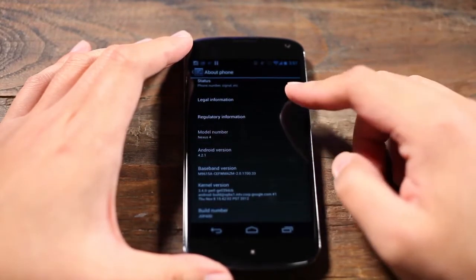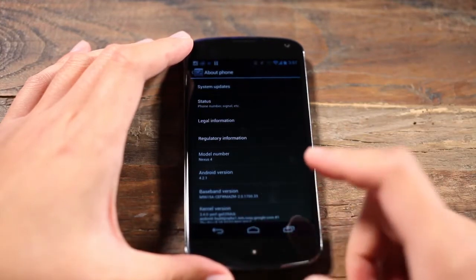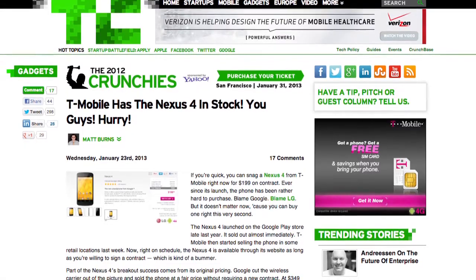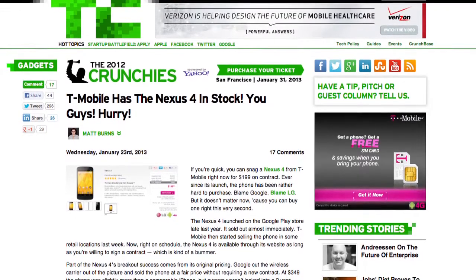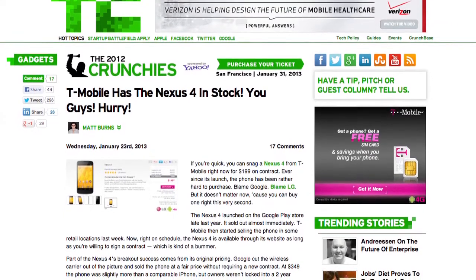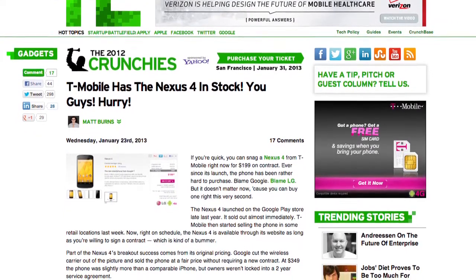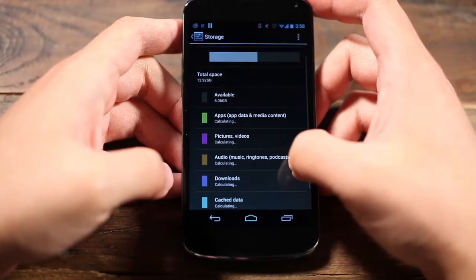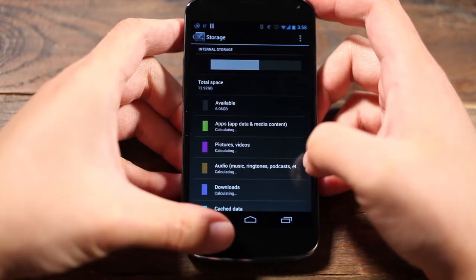Out of the box, you will get an update right away. I purchased this phone from Google directly from the Play Store. Rumor has it that the phone will also be readily available from T-Mobile starting, I believe, end of January. So if you can wait, I would order the phone from Google Play Store. There are two variations of the phone, 8GB and 16GB, starting at $299 and $349. There is no expandable memory slot, no micro SD card slot, so you are sort of stuck with whatever storage you get out of the box.